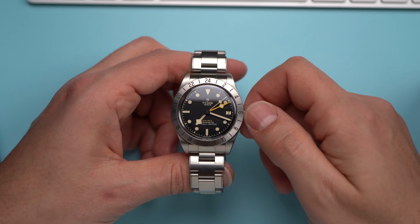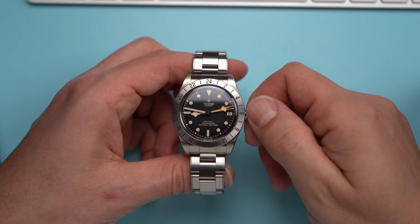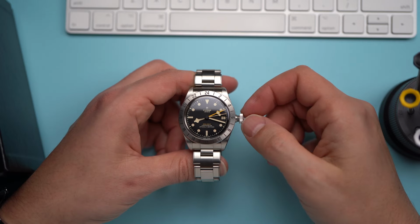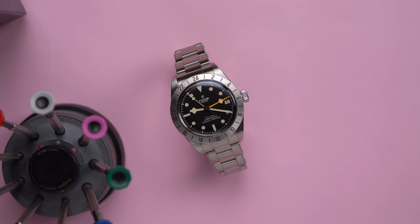That means that the local hour hand jumps and sets the date while the yellow GMT hand and the minutes hand are linked together. This style of GMT is ideal for travelers, people moving through different time zones, but it's less ideal for people who are tracking a second time zone from home, and that's usually me. Okay, let's get into the questions.